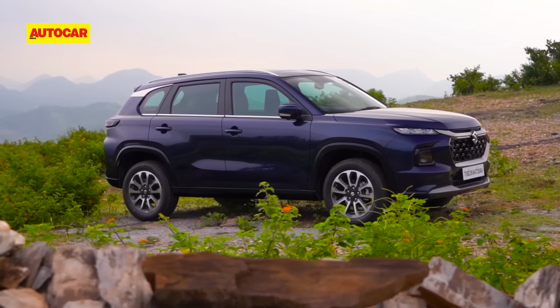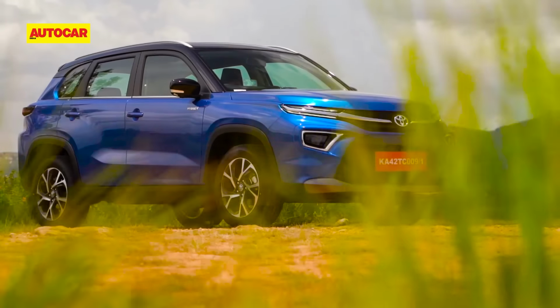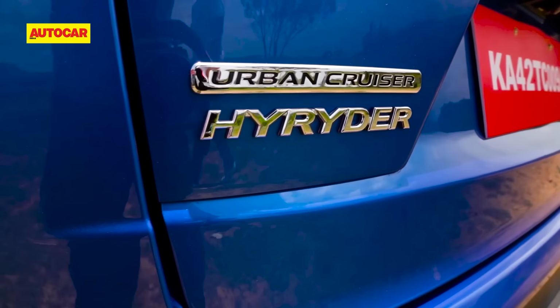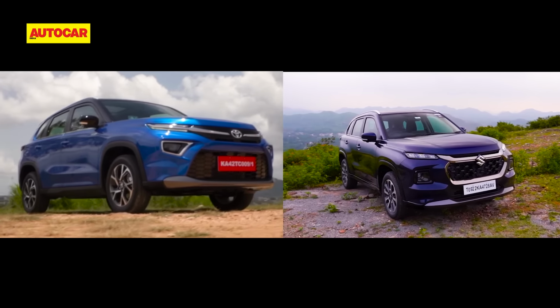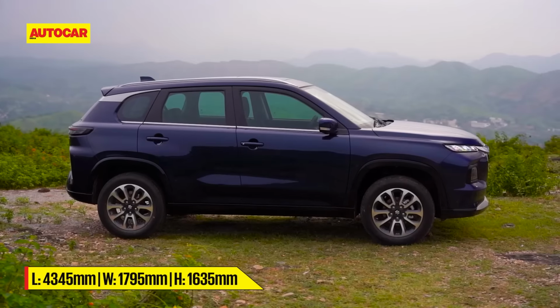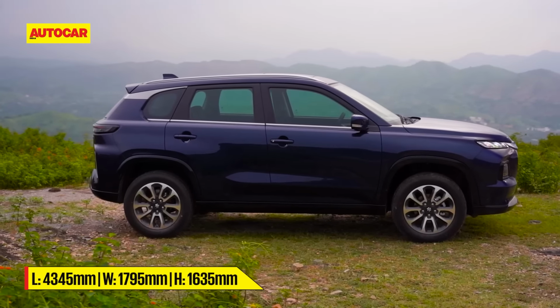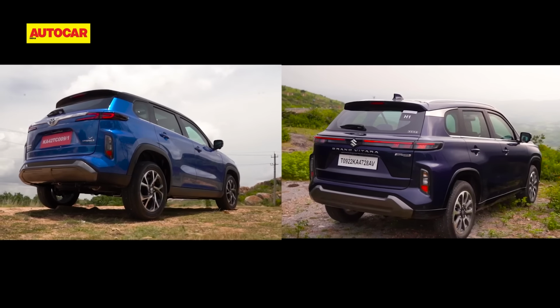As you may know by now, the Grand Vitara has been developed by Suzuki with partner Toyota and is sister model to the Toyota Urban Cruiser Hyryder. Both SUVs are built on Suzuki's sturdy Global C platform that underpins models like the Brezza and outgoing S-Cross. Like the Hyryder, the Grand Vitara is among the longest models in the segment, but fits right in when talking wheelbase, width and height.